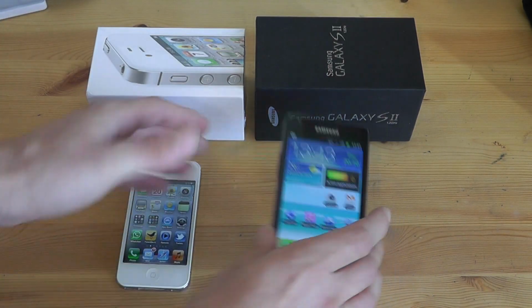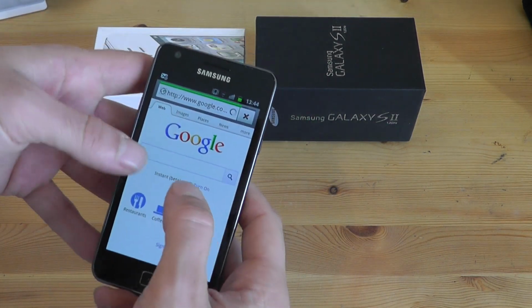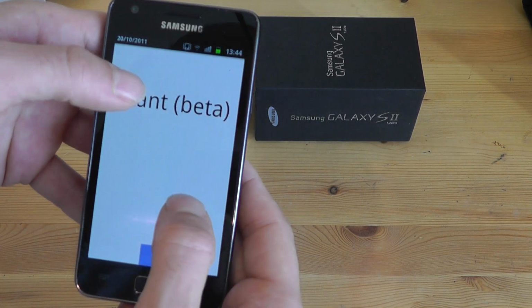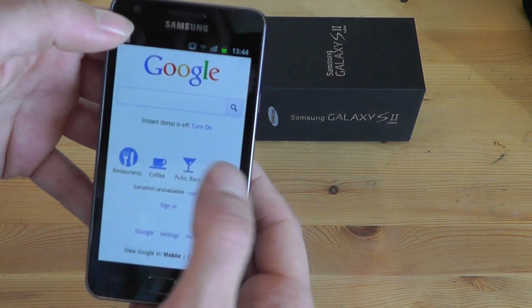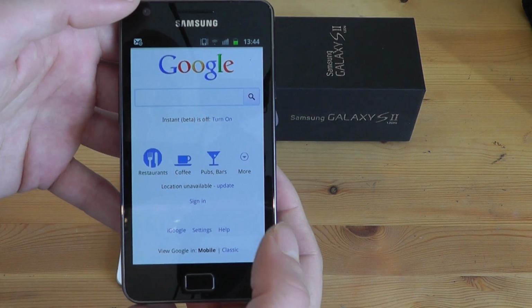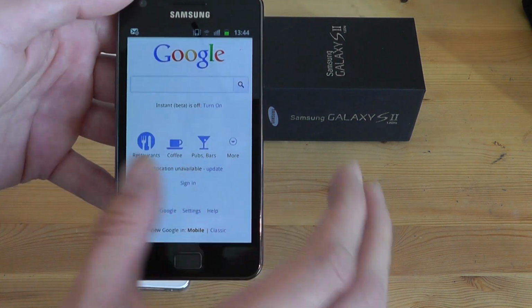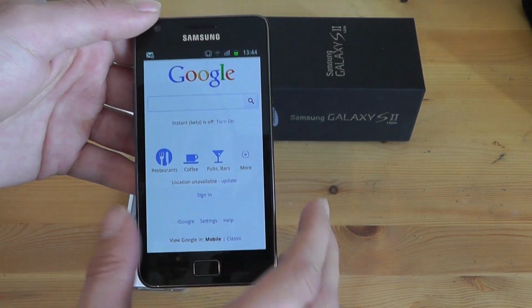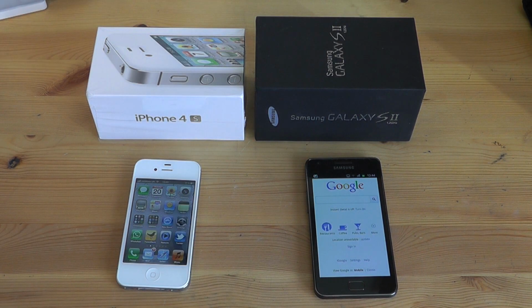Now, if we move over to the Samsung Galaxy S2, and let's open up some kind of web page on here, you can see that the text is just slightly not quite as clear as it is on the iPhone 4S, because it doesn't have as high a pixel density. However, because the screen is larger, it is a fantastic screen to use, and that Super AMOLED screen is just an absolute joy to look at in terms of the quality of the colours.